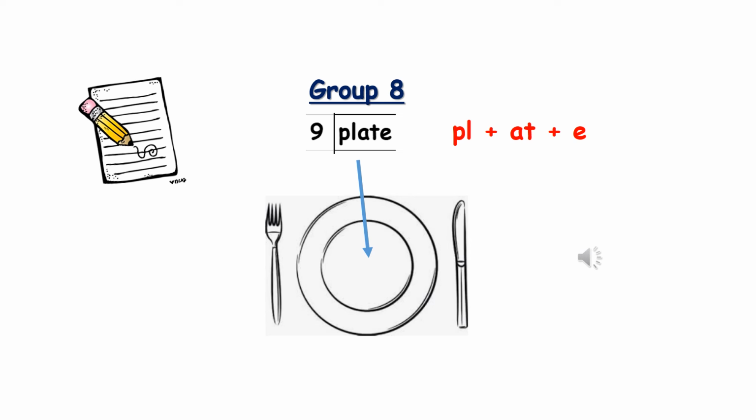Number 9, the word is plate. Do you see the short vowel A, at, in the middle of the word? If you put a silent E on the end, you get ate. And if you put the blend PL in front of ate, then you get the word plate. Long A, silent E, plate.